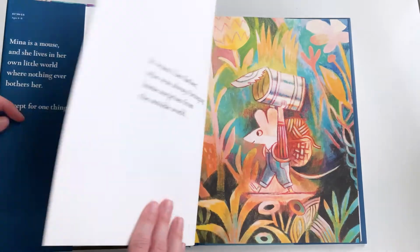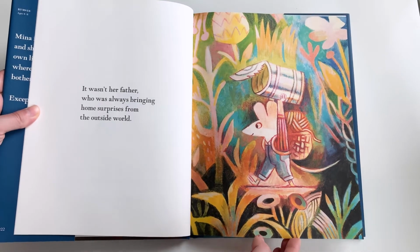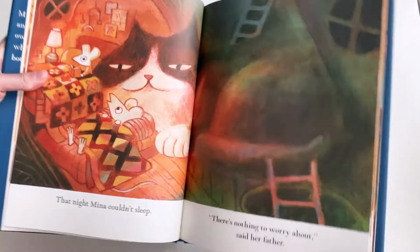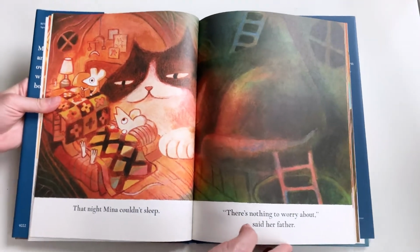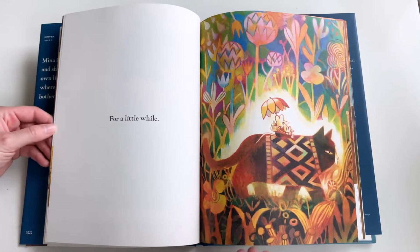I don't love how he draws cats. They're a little scary, but the mice are super cute, and his bugs are super, super cute. And yeah, his layouts are really interesting. Almost all of his text is just at the bottom of his pages, and then his illustrations are just cut off at a hard line, which I don't want to do, but it's interesting to see that that's a thing that you can do.